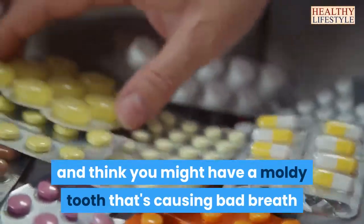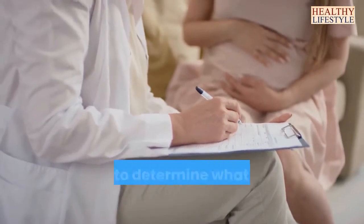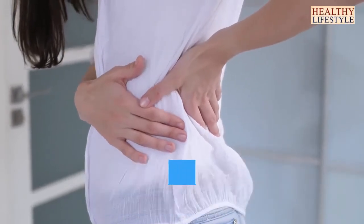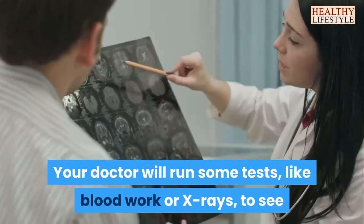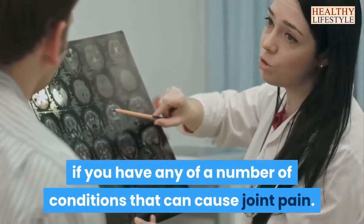If you have joint pain, you should first make an appointment with your family doctor to determine what kind of disease has caused it, and to find out if there's an underlying physical problem that's causing it, like rheumatoid arthritis or osteoarthritis. Your doctor will run some tests, like blood work or X-rays, to see if you have any of a number of conditions that can cause joint pain.